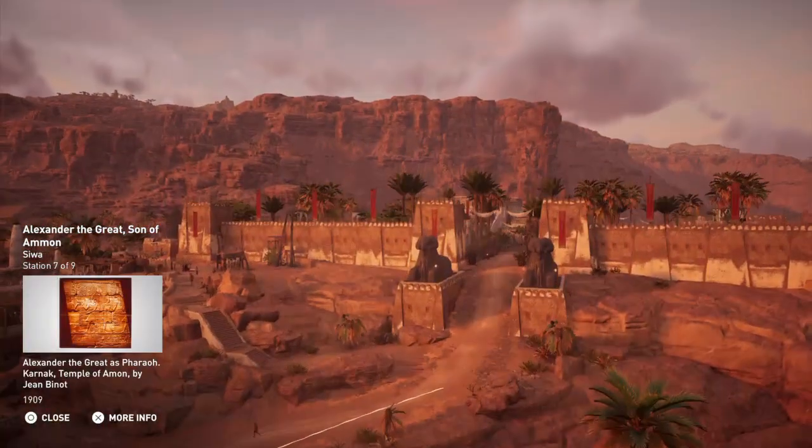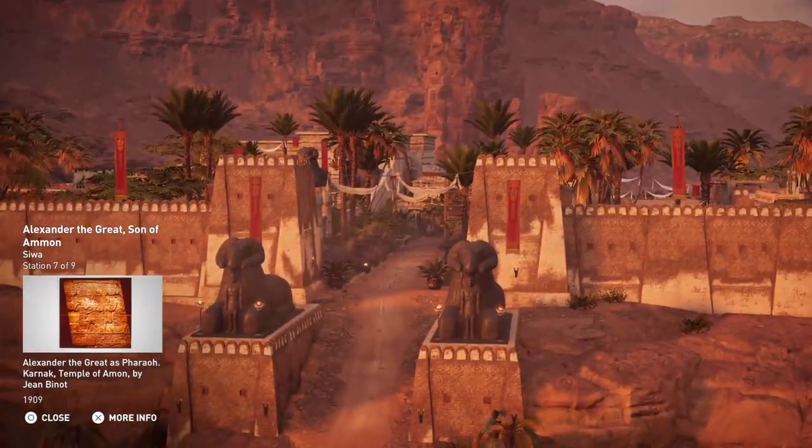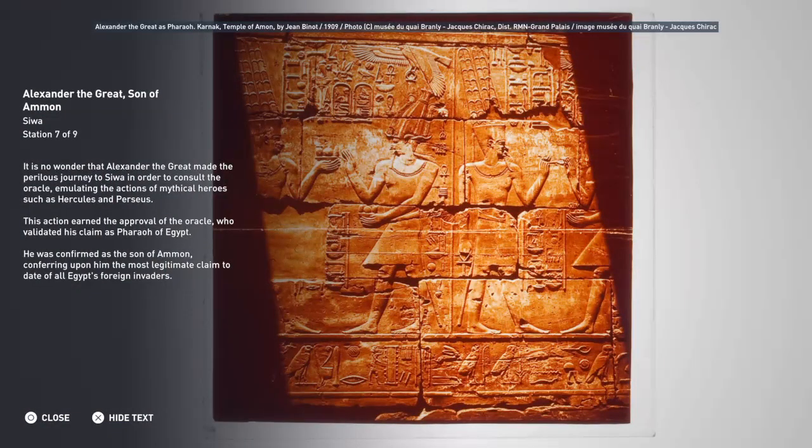It is no wonder that Alexander the Great made the perilous journey to Siwa in order to consult the oracle, emulating the actions of mythical heroes such as Hercules and Perseus. This action earned the approval of the Oracle, who validated his claim as Pharaoh of Egypt. He was confirmed as the son of Amen, conferring upon him the most legitimate claim to date of all Egypt's foreign invaders.